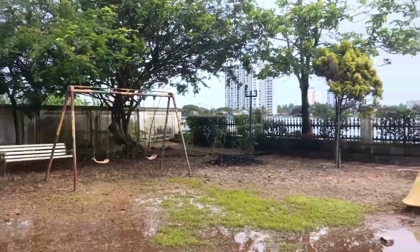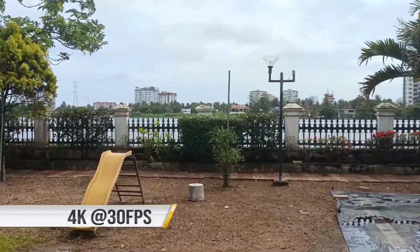The phone also has portrait mode for selfies. Here it does a decent job with edge detection, if not the best. Now moving on to the video recording. The phone can record 4K at 30 fps and the quality is good.